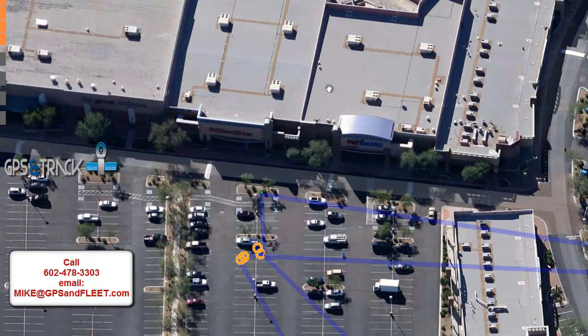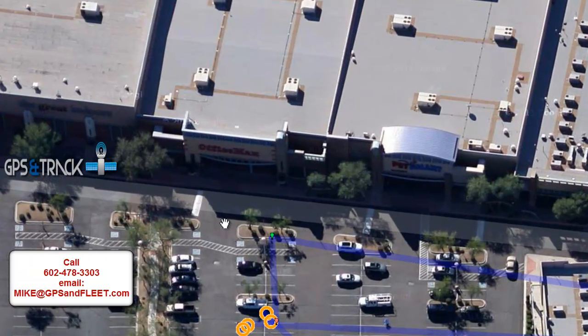You know what? Office Max. I apologize, Coffee Bean's on the other side. So I was at Office Max. That was my parking spot. And you can see where I turned off and on my vehicle.